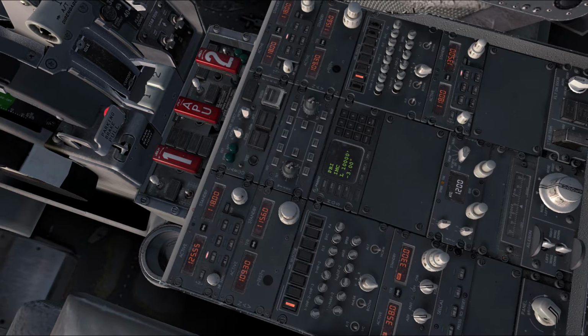Atlanta Airport information Oscar. 2252 Zulu. Winds 320 at 17 gust 31. Visibility 10. Few clouds at 5,000. Temperature 10. Dew point -3. Altimeter 29.95. Simultaneous approaches are in progress. Visual approach runway 26 right.